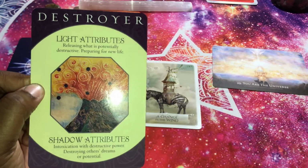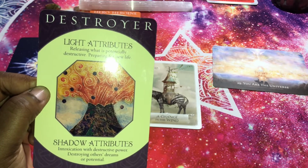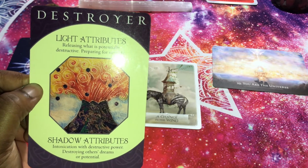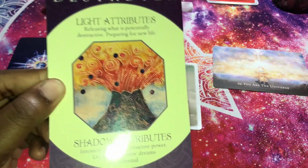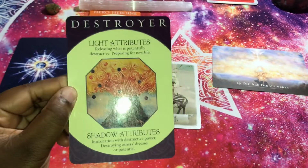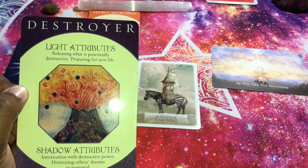Anyway, so you have Destroyer, light attribute, releasing what is potentially destructive, preparing for a new life. Okay. You need a second. Yeah, I'm just getting, again, okay. And even again, you see that little green part right here, down here. It's like trees. I don't know. Yeah, it's really sticking out to me. But releasing what is potentially destructive, preparing for a new life.